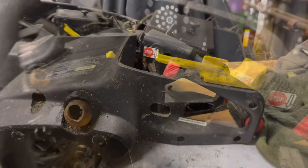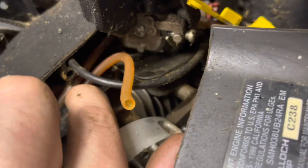So there's about 100 bolts and screws in this thing. I've undone those to get this cover off. The fuel lines don't look too bad, to be fair. They're just discoloured. There's no problems I can see there. Just one with a hell of a clean in here. There's the primer bulb.